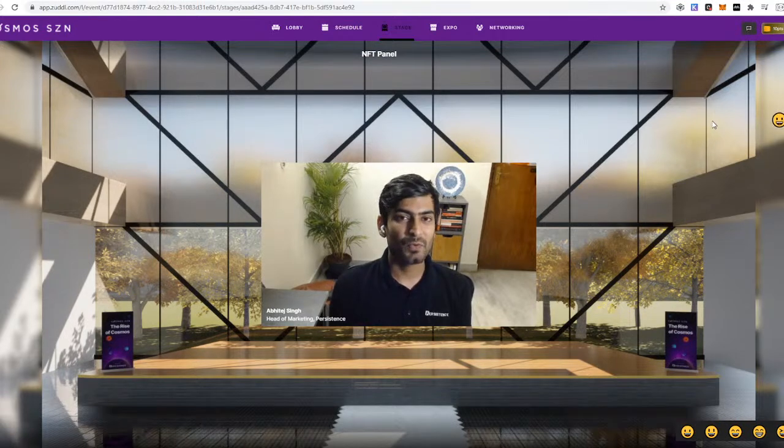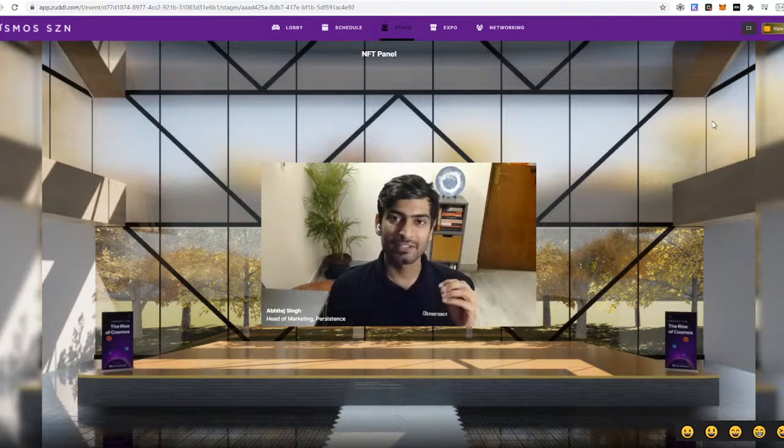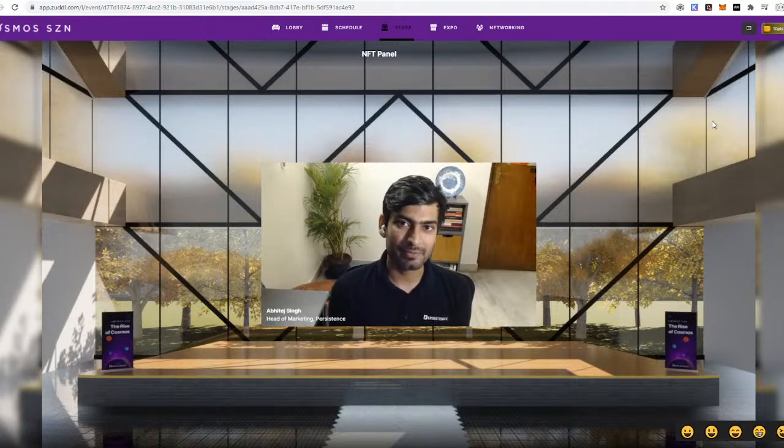With that, now comes up one of the most exciting panels of today, which is the NFT panel. We have tried to put together everyone who is working on NFTs, what new products they're launching, and how they would bring new NFTs into the Cosmos ecosystem. I'm sure a lot of people are yet to find out about the Cosmos ecosystem and NFTs in Cosmos. So this is a great start for that.